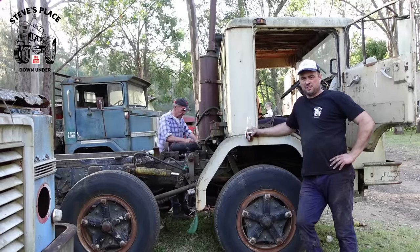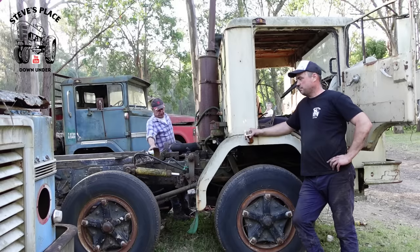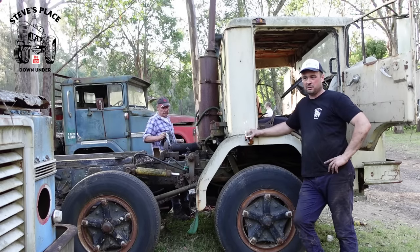There you go, happy Father's Day to all you blokes. Hope you like that. We can't run it too long because there's no water in it. There won't be much more on this particular truck unless we take that muffler off and give it a run, but there won't be any more on it until we start doing it up, which isn't yet.